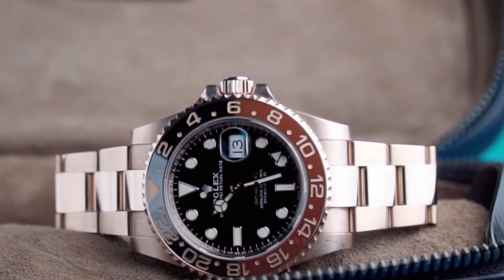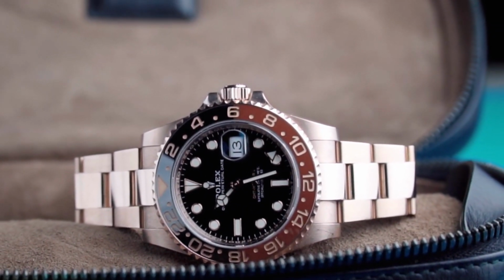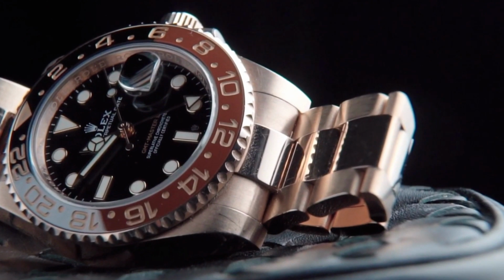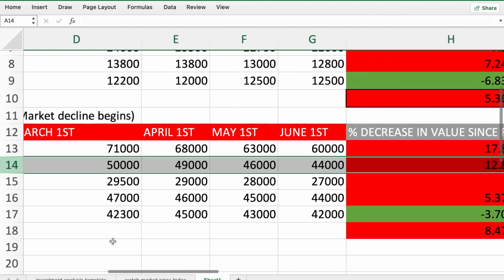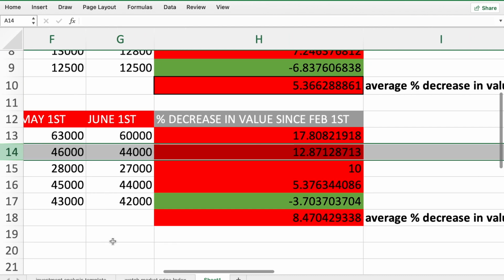The Rolex GMT-Master II full rose gold root beer. Now that was a piece that sat at £50,500 in February. It passed that £50,000 mark and now it's sitting at £44,000. Overall, since February the 1st, we've seen a 12.8% dip in value of that one, so not as bad as the olive.